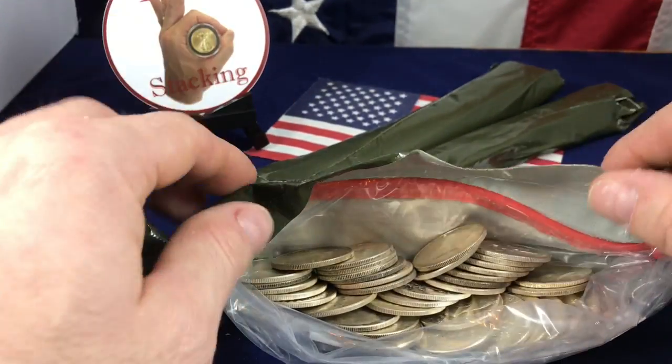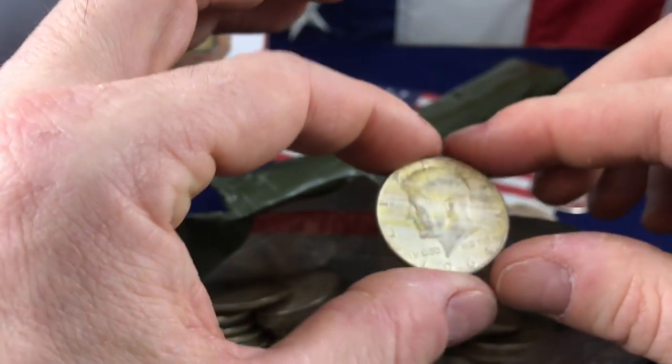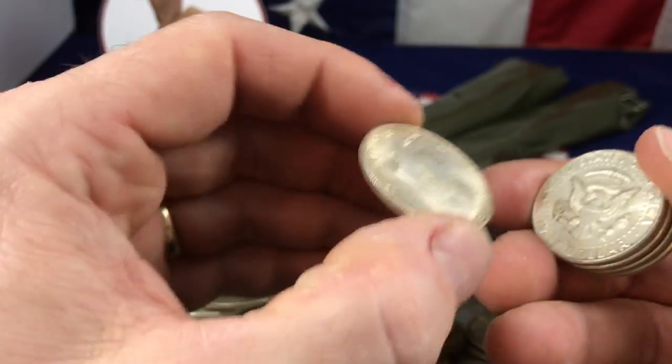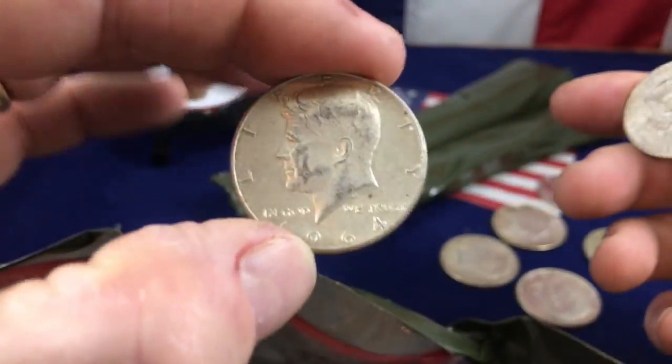Wow. All right. I'll just start to go through them. This is, wow, a little toning, beautiful. Oh, man. Yep, that has some toning on it too. Really good. Let's speed this up a bit. Yeah, the quality on these half dollars from a wear standpoint is remarkable. Oh yeah. Oh my word.